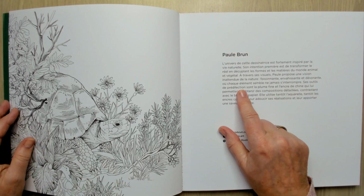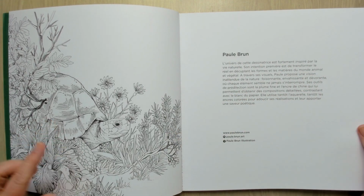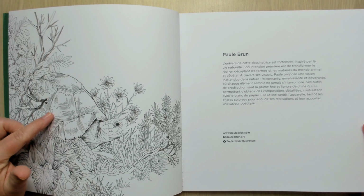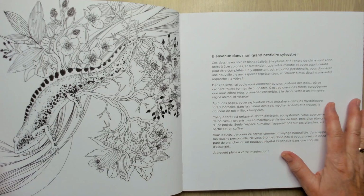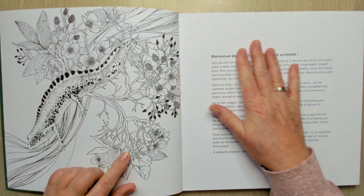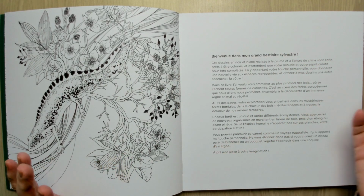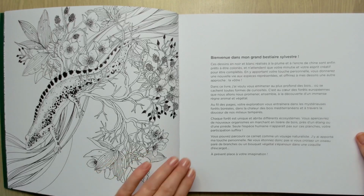Here's something about the artist, and you have a nice tortoise here. Well, I hope it's the correct name because there's also turtle. I mix them up sometimes. Here we have a nice lizard with flowers, and here's something about the book, that it's in black and white, and I'm not going to read all of that, and it's in French.